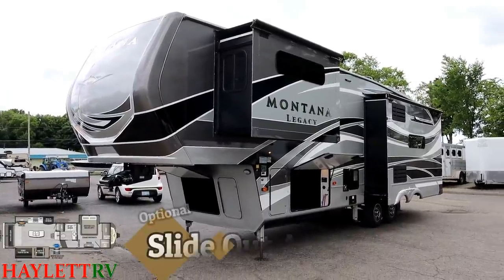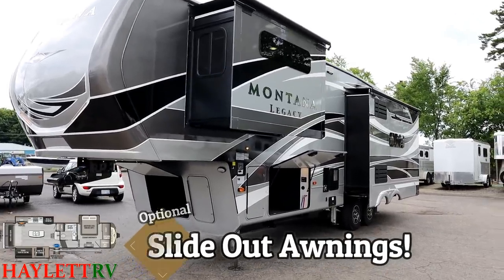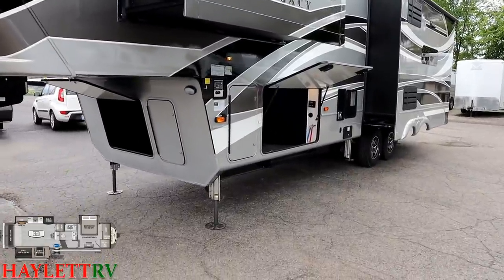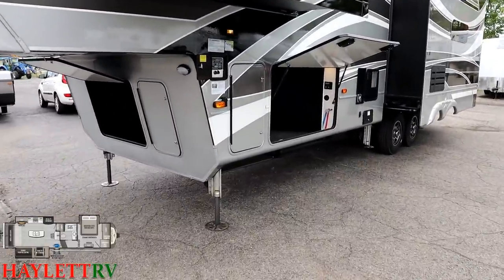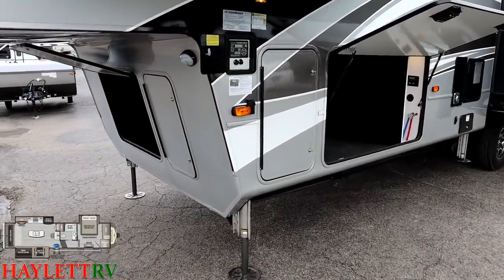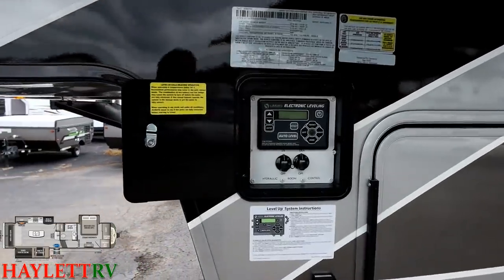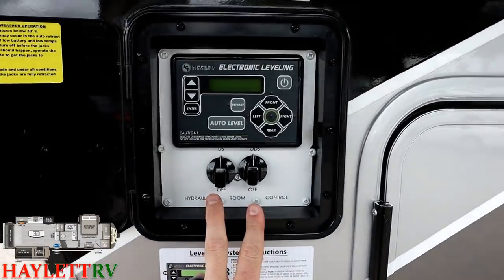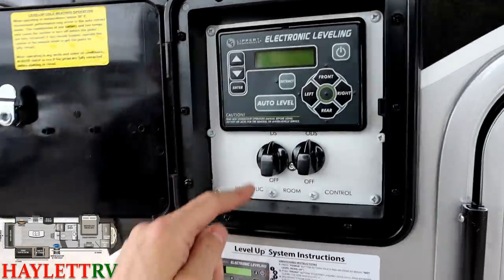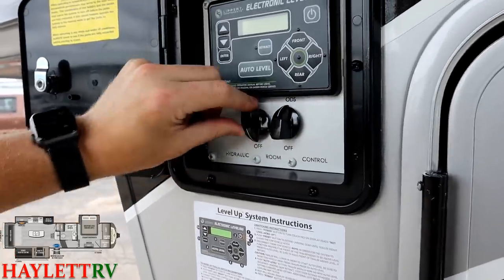You see the slide awning option that we've applied here, that's available on any Montana. Another thing that's really cool on this is it's got 6-point hydraulic automatic leveling. It moves fast, it works well. But what's kind of cool here is right in the same compartment where you control the auto leveling is a flow control for the slides themselves. I mentioned that very early in the video, if you recall. So if I want to open just the door side or off door side slide, I can turn one or the other off.